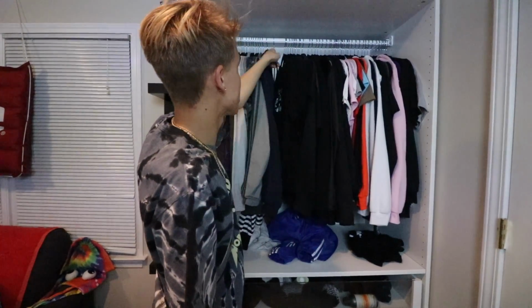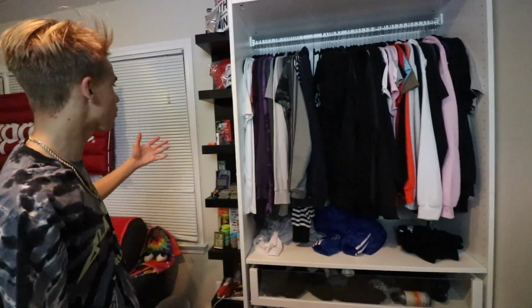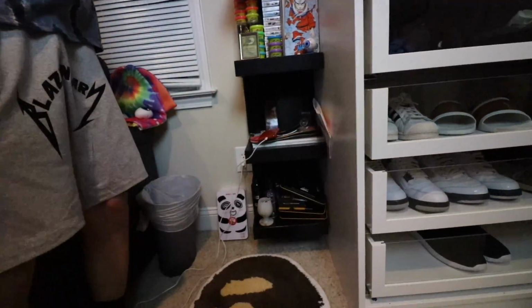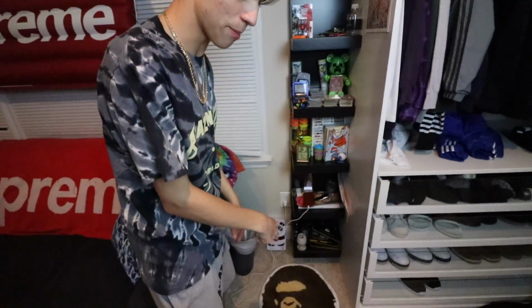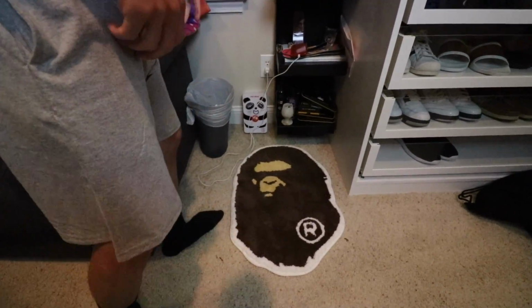And then these hangers right here, I bought from Amazon. They're felt hangers, so they won't deform the neck of my clothes or anything like that. Over here, this is something else from IKEA. It's just a mounting system, so you can have each one, sorry guys, on a different shelf. And I hold a lot of my non-hype stuff on this side. And then right here, this is a vape rug. You can buy this from resellers and stuff like that. Trash can, just something from Target.